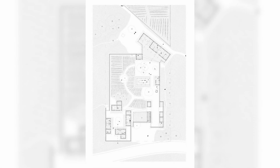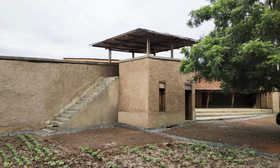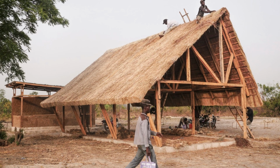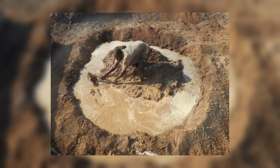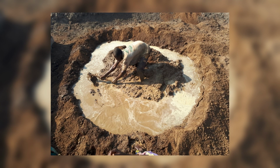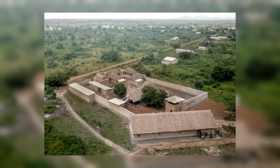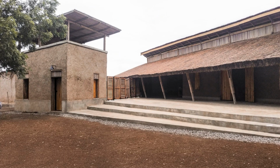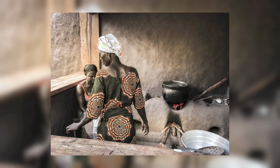All the buildings are constructed in clapboard, but the roof shapes differ depending on the program. The technical buildings are covered in corrugated iron, while the residential buildings are covered in straw to keep the interior cool. The center refers back to local building cultures, both in the technique used, clapboard, and in its form, adapting the courtyard logic of royal houses and palaces while asserting its contemporary character.